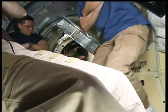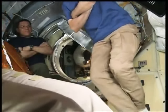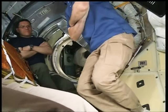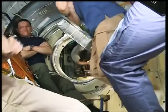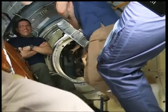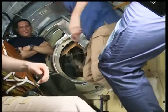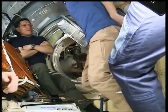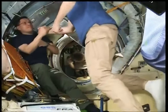Rubio, Prokopiev, and Patelin originally were scheduled to spend just 6 months on the station, but a coolant leak developed in their original Soyuz that brought them to the station, the Soyuz MS-22, back on December 14th last year, and a replacement Soyuz was launched unpiloted and automatically docked to the station. That's the Soyuz MS-23 that they'll be returning home in a short time from now.